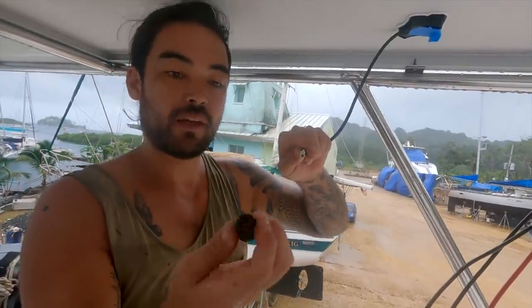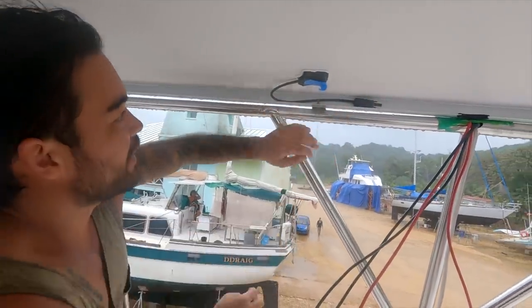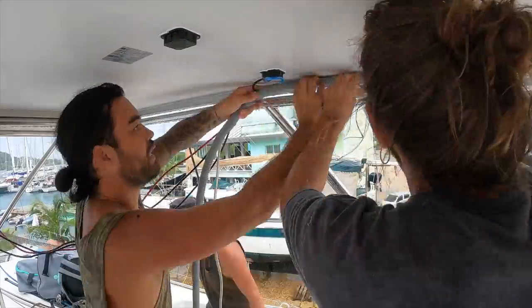And that's gonna end up in there. Once that clicks in there, it's not gonna come out. Yeah. Okay, so that's our first one. That's gonna sit kind of like that. Beautiful.